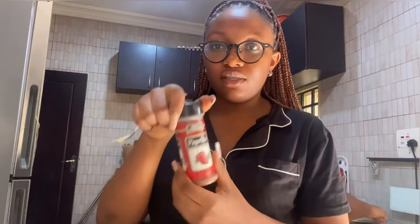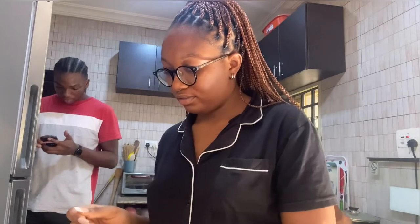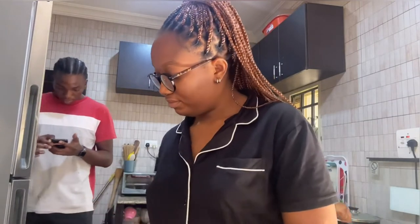So next, I'm using paprika. Then nutmeg. For nutmeg, I'll use just 1 teaspoon, because nutmeg is quite strong. So this is parsley and oregano. I'm going to add this to the chicken, fresh from our mini farm.